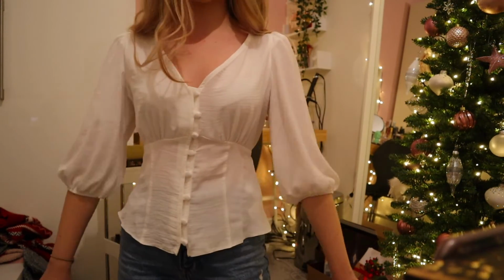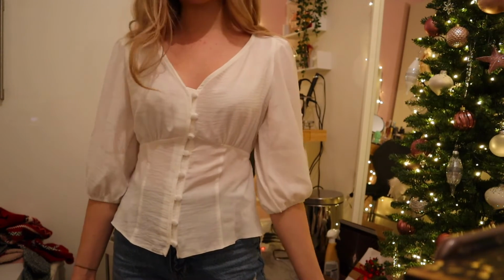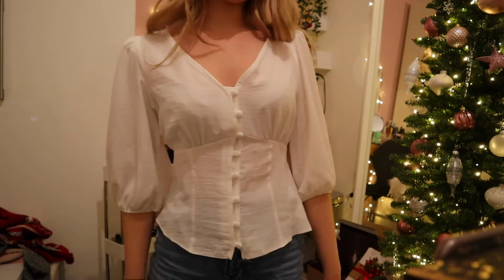But I think it's such a lovely top, so I may reorder it in a 6 if it's still in stock, but I'm not sure it'll be in stock, unfortunately.